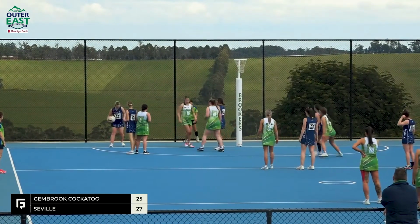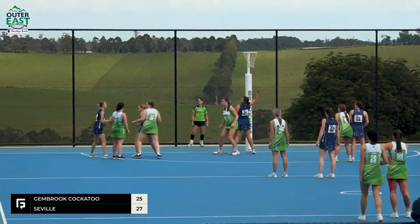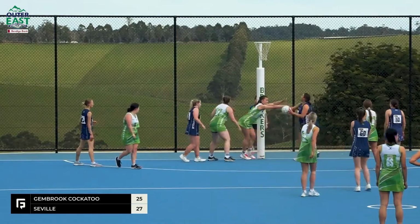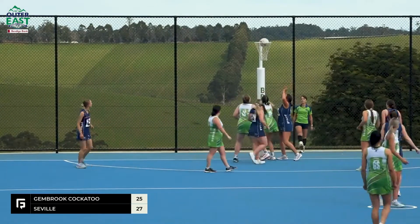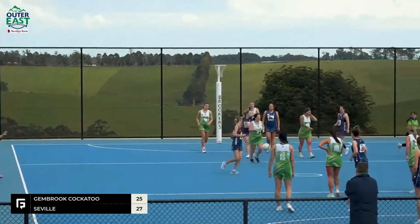Pretty well done by Bowden to knock it away. Morse will keep the ball though. Minnie tries to get it back to Morse. Bell defending grimly, but eventually the ball ends up with Ellie Dowling. This would bring it out to 3 goals, and that's exactly what she does. So scores 25-28 here now.